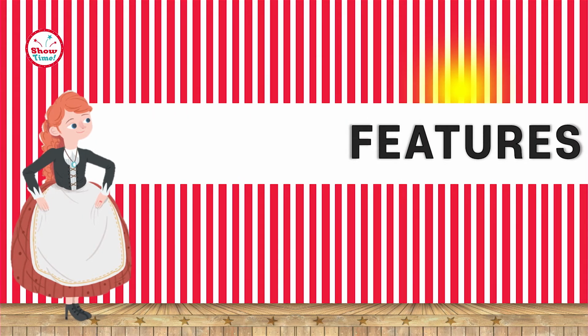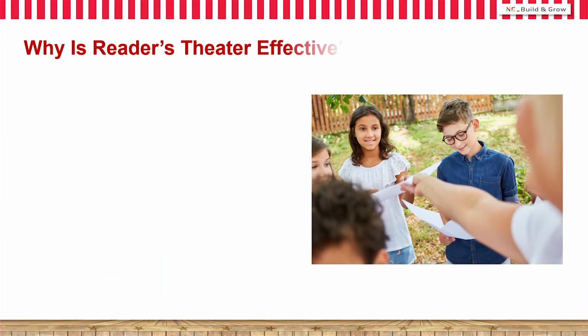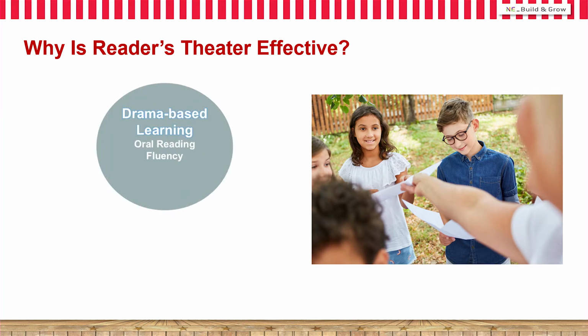Now, let's take a look at the features of the Showtime series. Reader's Theater offers a fun and entertaining approach to developing reading confidence in children. The series incorporates acting and performing through reading scripts that have been adapted from classic, well-known stories. The stories are easy to follow, and after reading the script only a few times, students should be able to improve their reading fluency skills.